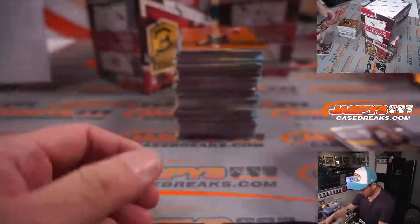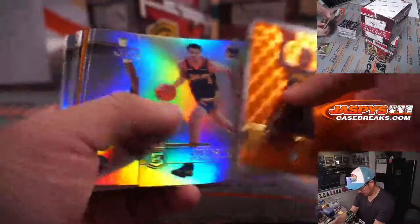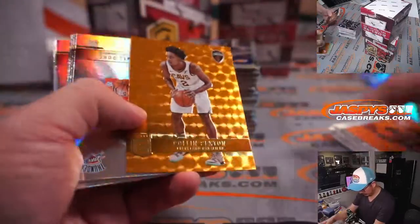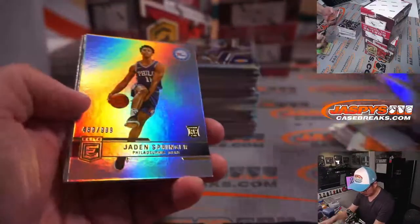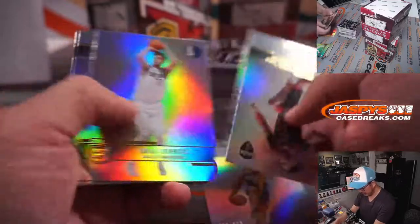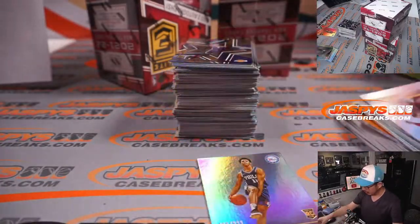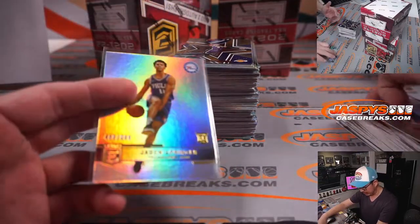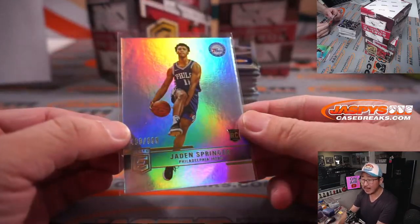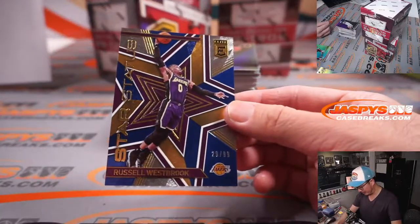And of course, all card ship. Collin Sexton orange. And a Jaden Springer to $9.99. So there are no non-numbered versions of the rookie cards. All the rookie cards have a number. Jaden Springer to $9.99, so it gives it a little extra boost in value. Nathan with the Sixers. Westbrook, what a rough year for him. 29 out of 99 for the Lakers.